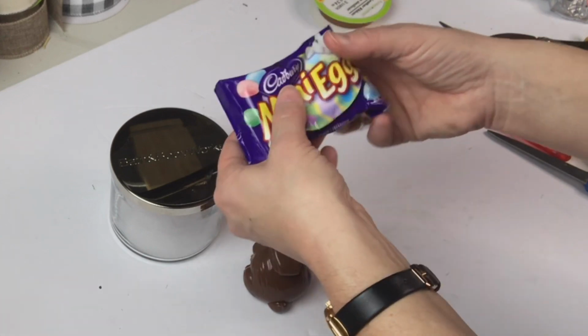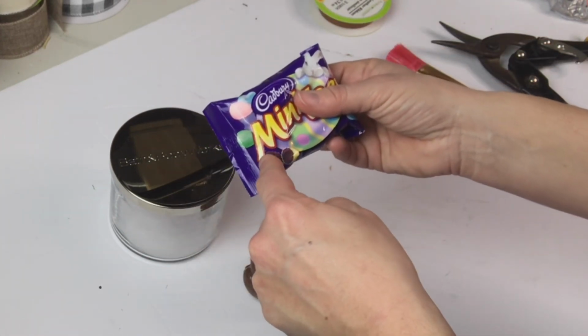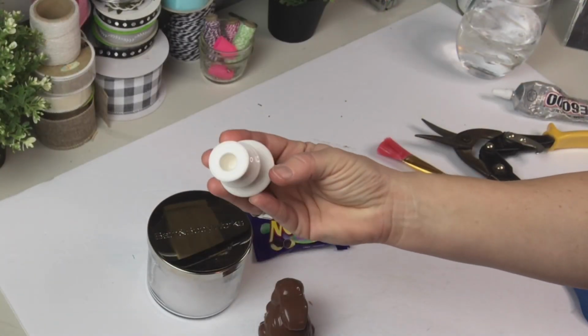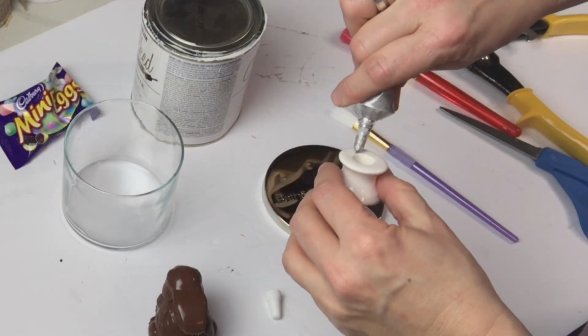So I am taking this cute little bunny that I picked up at Dollarama and some mini eggs. And has anybody else noticed how few are in the packages this year? I also have this really cute little candle holder from the Restore that I'm going to add onto the bottom.